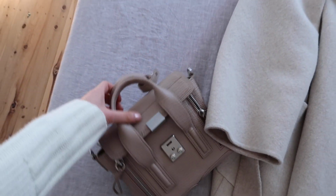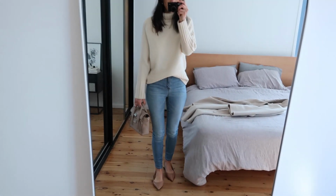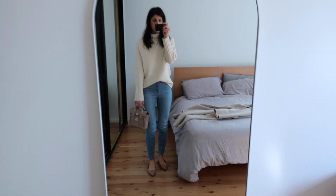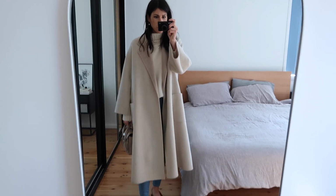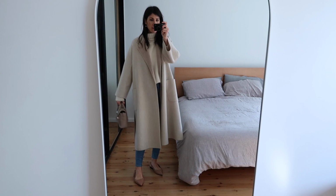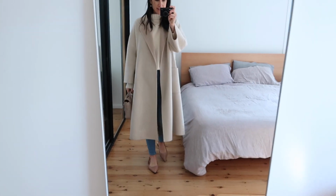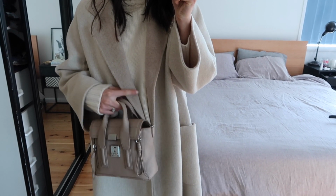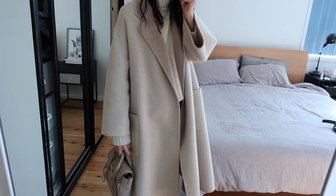My bag of the day is just my little Philip Lim Mini Pashley. I've gone for more of a cool-toned outfit. Then I'll just pop my coat on too. And the coat I'm wearing today is from Kinder Salmon. I've had this for pretty much all of winter now and I really like it. It's one of the ones that I reach for quite frequently, especially if I'm wearing a lighter color palette. So this is like a double face wool and I like the fact that the interior is slightly darker than the exterior of the coat.